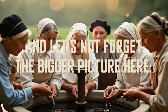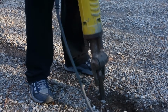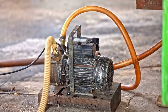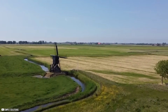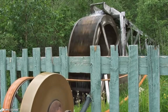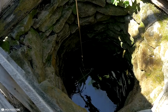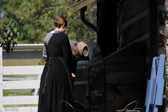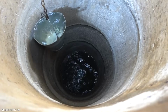And let's not forget the bigger picture here. They're doing it all without needing to plug into the grid, rely on modern infrastructure, or consume excessive amounts of energy. They thrive on simplicity and the belief that nature's systems, if respected, can provide everything we need to live. In the end, deep wells aren't just a practical solution. They're a testament to how far the Amish are willing to go to live in harmony with the Earth.